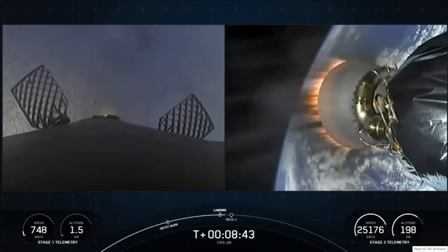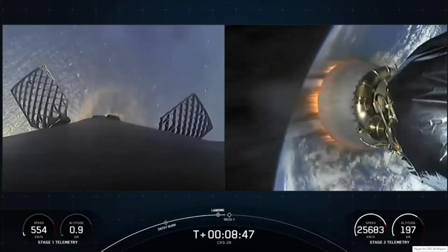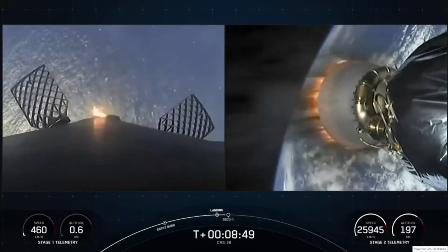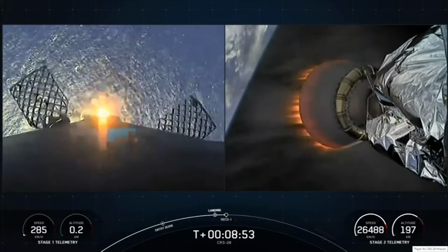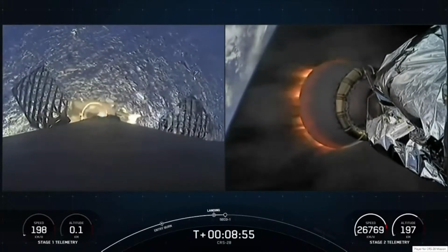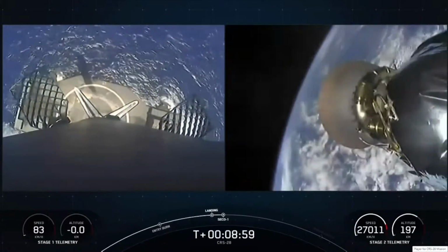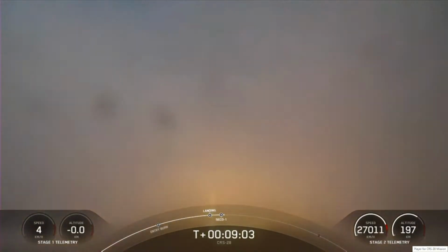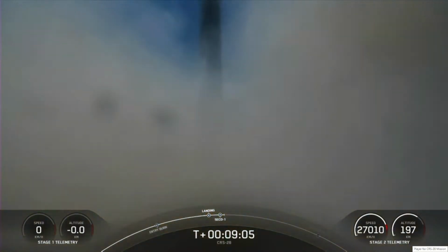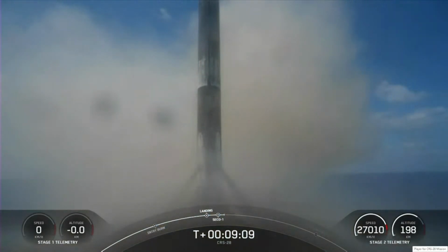Stage 1 landing burn. Landing leg deploy. Stage 1 landing confirmed. And there you have it.